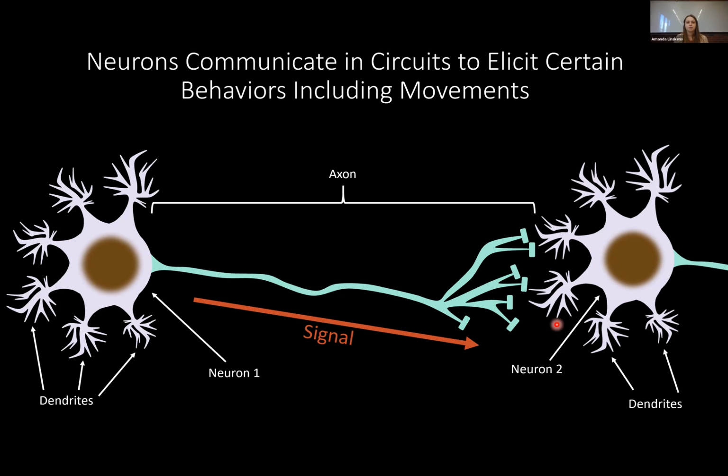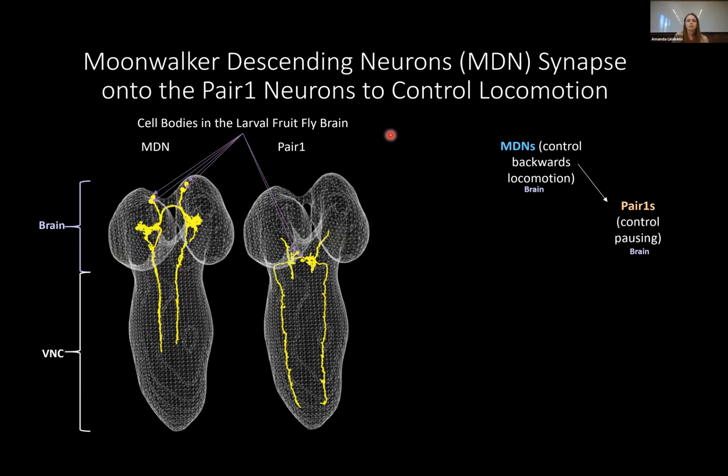So a lot of research has focused on how these individual neurons are able to develop and the molecular underpinnings that go into that development. However, not a lot of research has looked at how these two neurons know that they need to form this circuitry with each other and the molecular influences that go into that. So we decided to look at this using the Moonwalker descending neurons, also known as the MDNs, as they are able to form a circuit with the pair 1 neurons to control locomotion in both fruit fly larvae and adults.